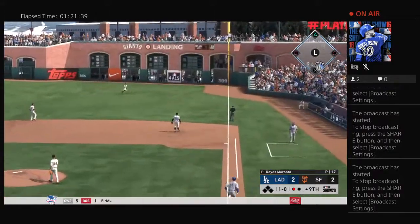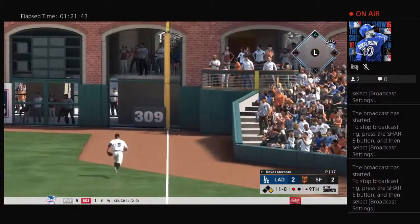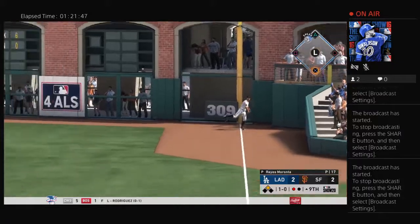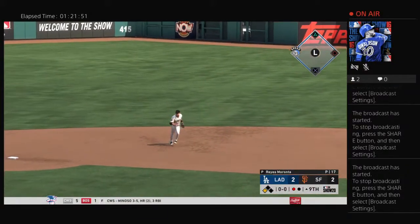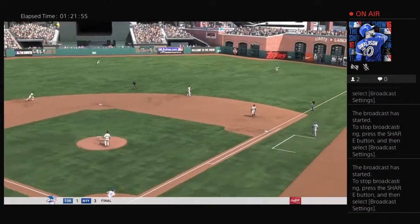Heading out towards shallow right. Long run for the right fielder. He lays out for it, but he can't pull it in. And now it'll rattle up against the wall. And he will make it in safely. It's a triple, and the go-ahead run is at third with only 1 away.